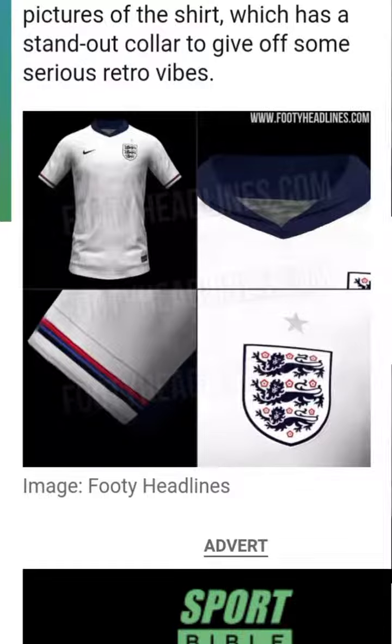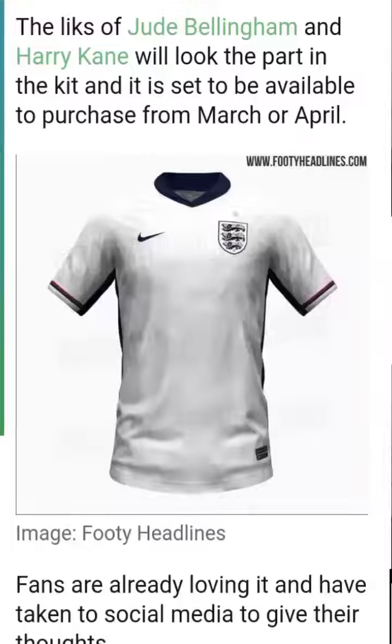Fans are already loving it and have taken to social media to give their thoughts. One said, "It gives off Mexico 86 and Italia 90 vibes. And much better than the monstrosity that's the current home kit." A second stated, "A lot better, love navy and red trim on the home shirt." A third opined, "Exactly what an England kit should be, hope that's accurate."